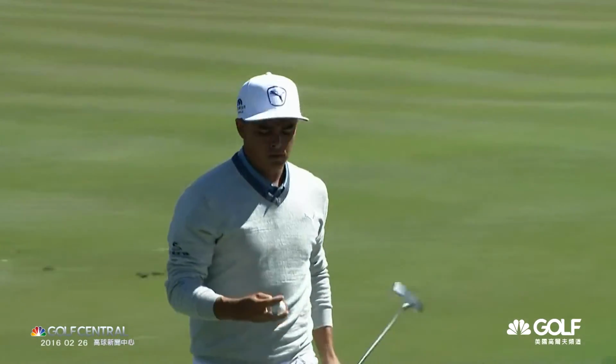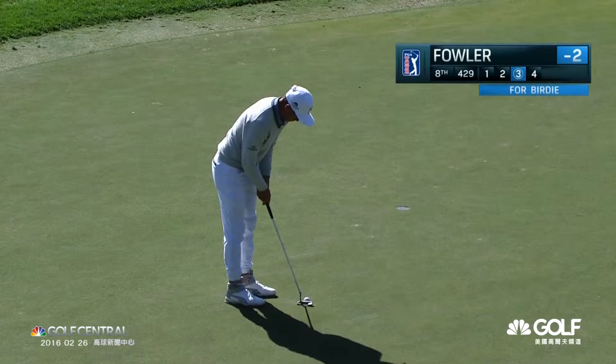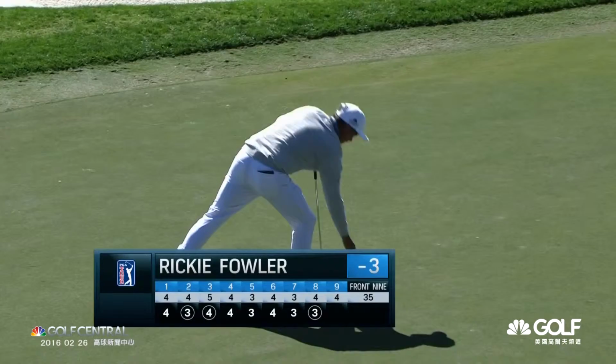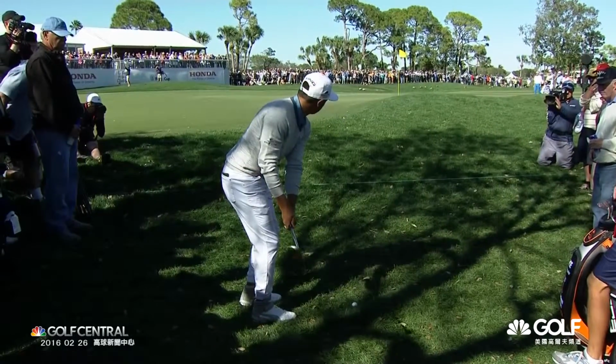We now move to the 8th. Yeah, playing alongside Sergio Garcia, so the fans that were out with this group were certainly treated to some great golf and a great flow of the putting stroke. Great release. I don't know of any better on the PGA Tour, reminiscent in a lot of aspects of Jack Nicklaus and Ray Floyd, and here he is at the 10th.